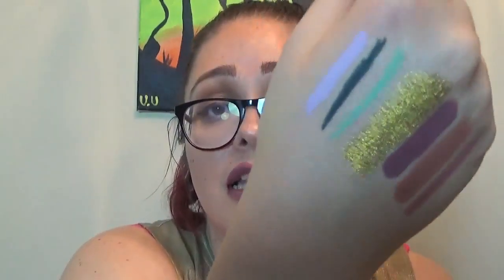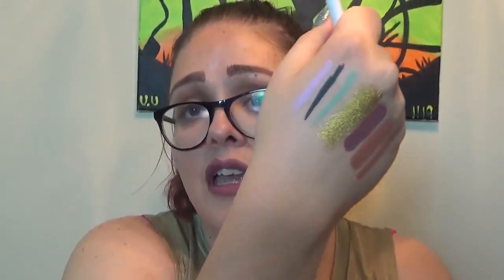The last one is called Crybaby. And Crybaby is this gorgeous lilac purple color. Perfect for Easter. It's just a perfect color to go on your waterline. Look at it. It looks white in this light, but it's actually like a lilac purple. Can't wait to use this.